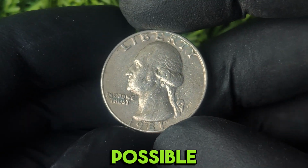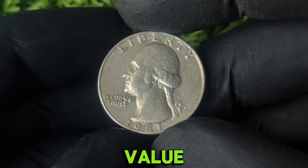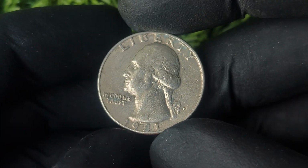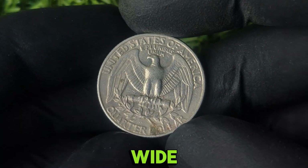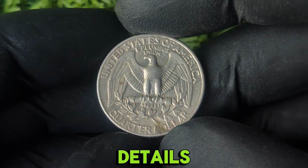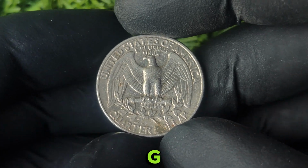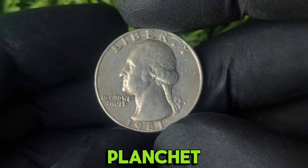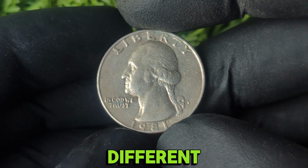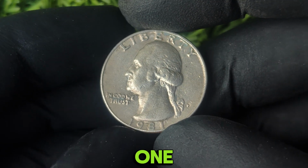There are a few possible reasons a 1981 P quarter could skyrocket in value. Die errors. This includes double dies, off-center strikes, or clipped planchets. Full strike with perfect details. Coins graded MS68 or higher by PCGS or NGC are exceptionally rare. Unique planchet errors. If a quarter was struck on a different metal, like a foreign or experimental planchet, it could be one-of-a-kind.